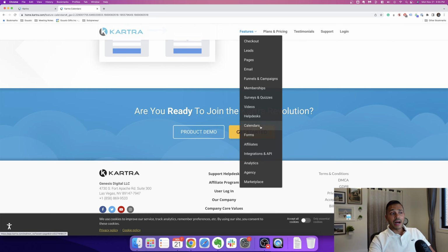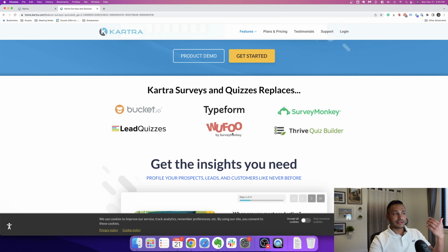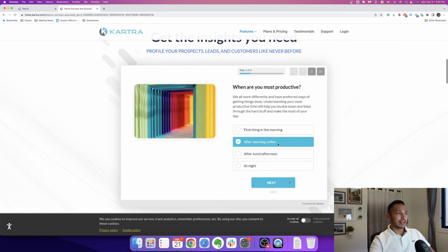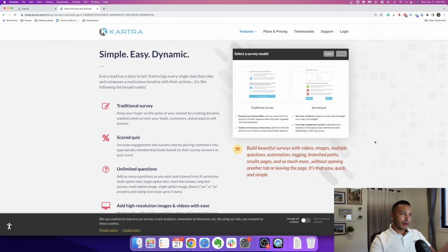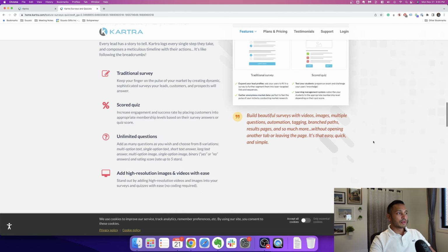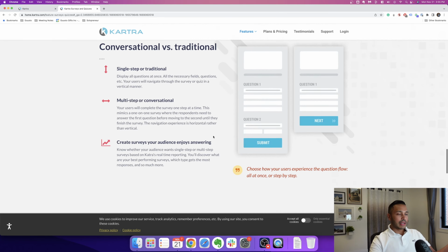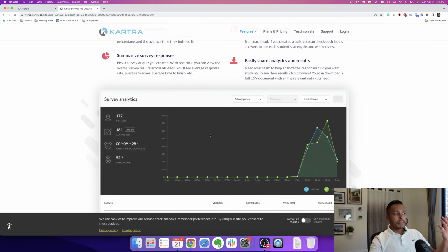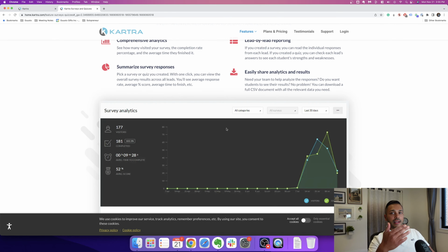But the coolest thing about it is the fact that it's included in Kartra and the data is in one place. So you don't need a Woofu or a Typeform or Survey Monkey, like I said. You can see, you can build it. There's all kinds of answers, and you can have multiple choice. You can have images. You can have video. You can have quizzing that's scored, and all the other things you would imagine in any other survey or quiz builder. But the data, I would say, is the greatest reason for having it in here. So huge game changer for Kartra when they added this, I believe in 2021, late 2021.